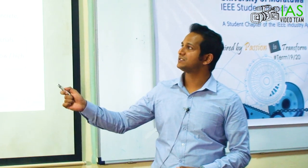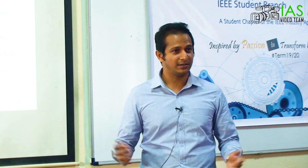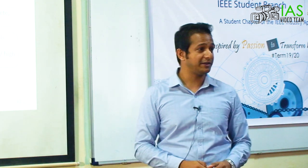Lightning causes damage to occupants, structures, and contents. The occupants could be either humans or animals. Structures could be made of wood, even steel, concrete, whatsoever. Nothing can withstand a direct lightning hit. The contents, either combustible or non-combustible, flammable, non-flammable, or explosive. If you are thinking about explosive storage, if it gets struck by lightning, then the whole thing is over. Even the buildings in the vicinity would get blasted. So lightning protection systems are crucial, but in Sri Lanka, such facilities are not protected with lightning protection systems.